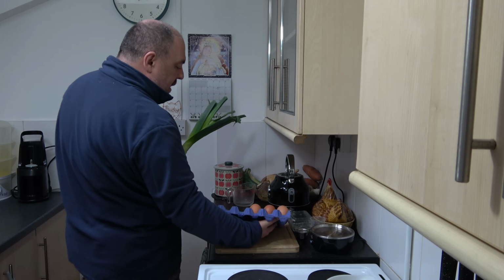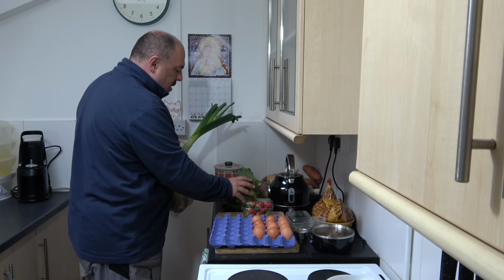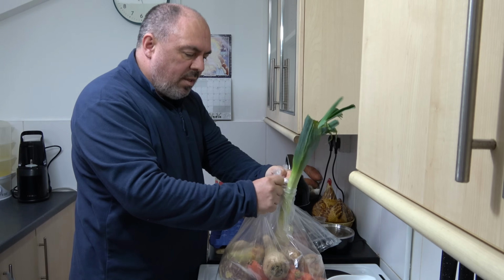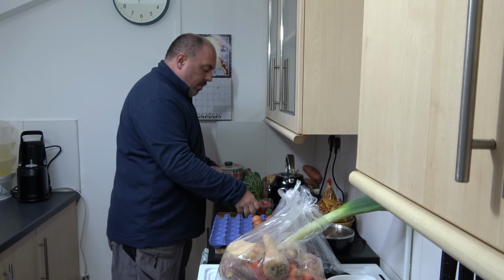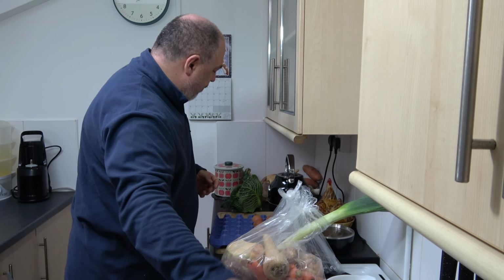The greengrocer has just been. So I've bought my weekly veg. Works out slightly more expensive than going to the shops by £1 or £2. But the thing is, they come to your front door. Thought I'd treat myself to some strawberries.